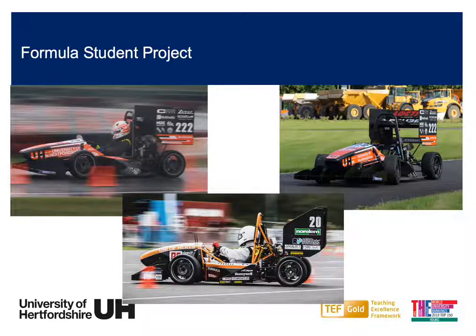And these cars go for a competition, or generally for a number of competitions, once they are completed by the end of the academic year. UH22 went last year to the Netherlands first, then it came back, then it went to Silverstone, and then the last competition it went to Italy.